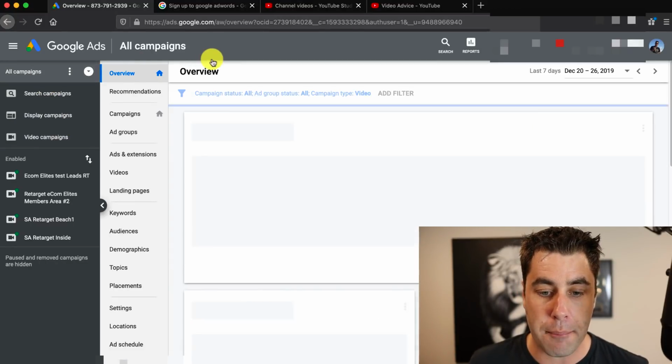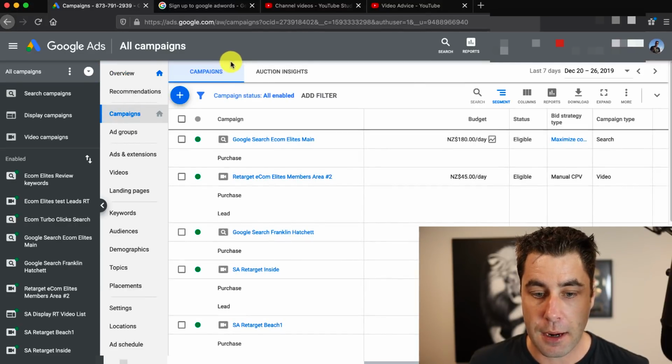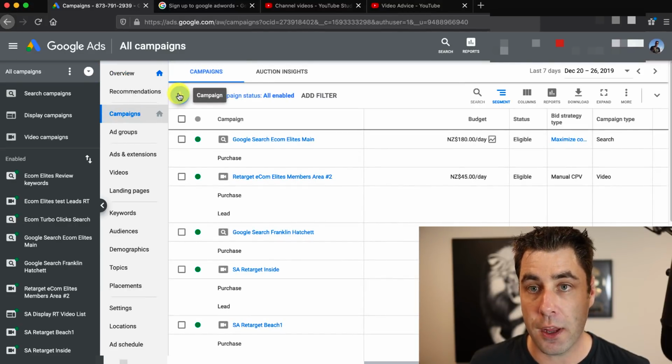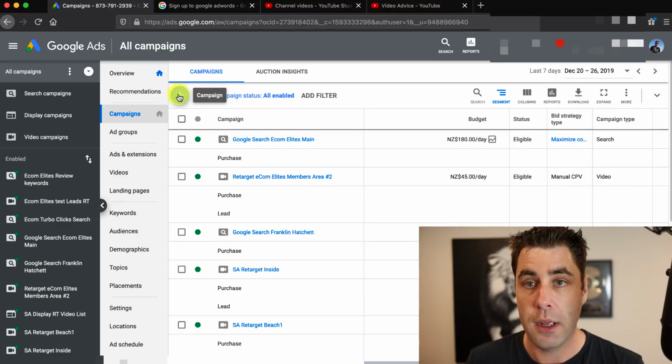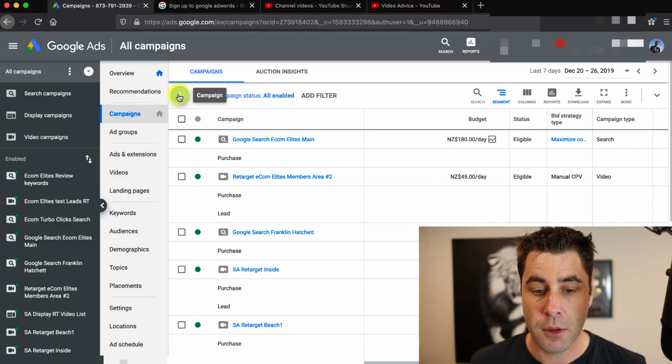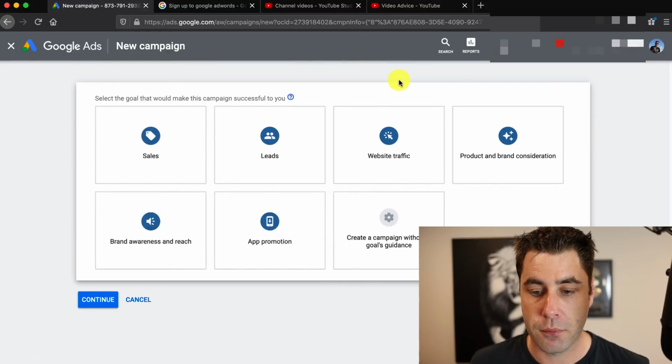I'm going to go to all campaigns, and I'm going to click campaigns here, and I'm going to click the little plus symbol here. Okay, so the traffic's really the most important part. Like, obviously the offer's the important part as well, but traffic is really important. Okay, so I'm going to go to campaign, new campaign.